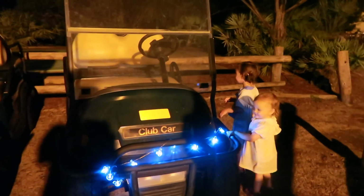But it is absolutely so much fun, and my girls have loved using the golf cart. So just go ahead and factor that in. You're going to rent the cabin and you're going to want to add the golf cart. Just go ahead and get that in your brain now. But it is really nice and also makes it a lot easier to get around.